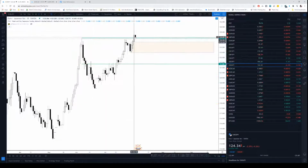So if we do close below and take out this low, then I'll be looking for sales. For now, it's still bullish, so because I don't want to be buying, I'll just be on the sideline, and I'll focus on Aussie and New Zealand sales. I'll focus on those two as a sell, and maybe Aussie yen. Let's jump on to the next one.